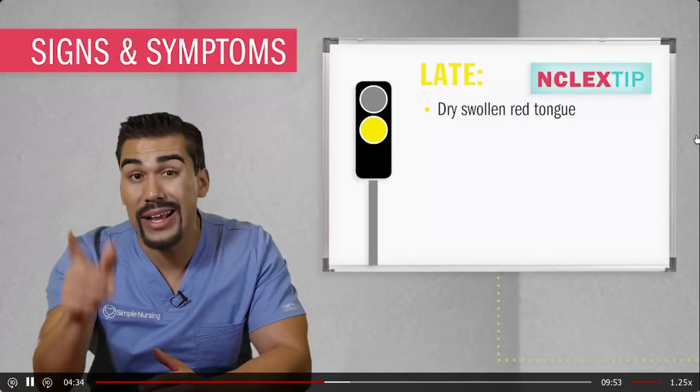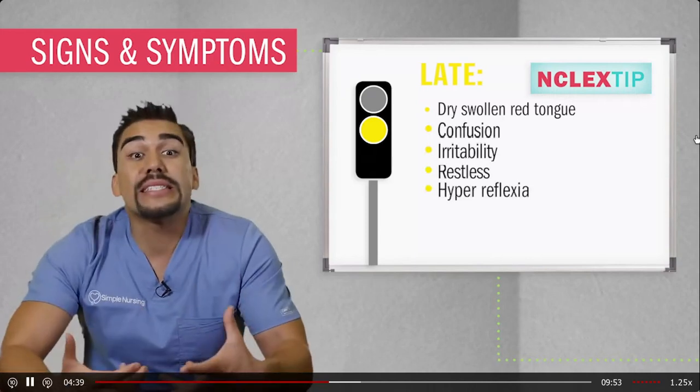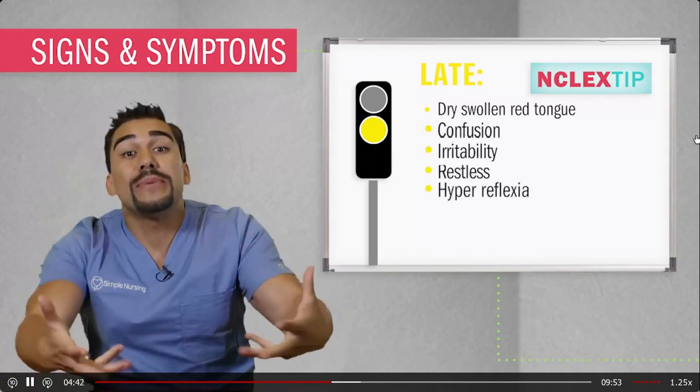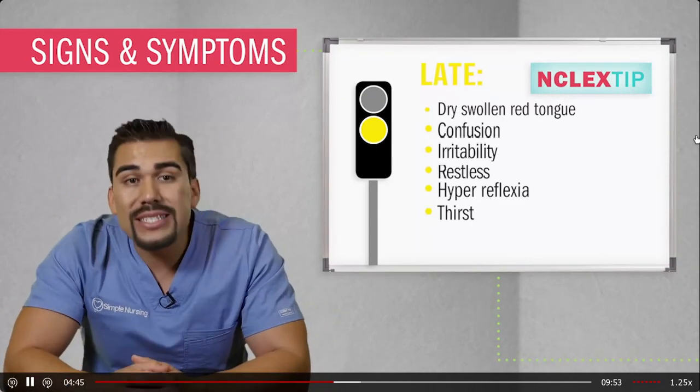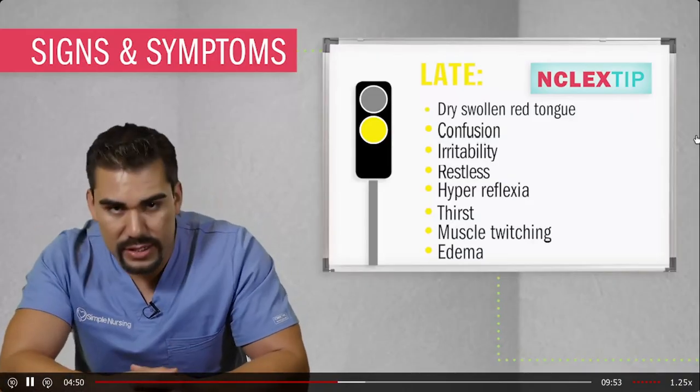Huge NCLEX tip, by the way. Write that down. Confusion, irritability, restlessness, hyperreflexia, basically means increased deep tendon reflexes. Thirst, muscle twitching, and even edema. Kind of like how you feel during a nursing test, right?